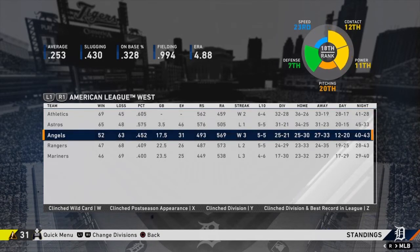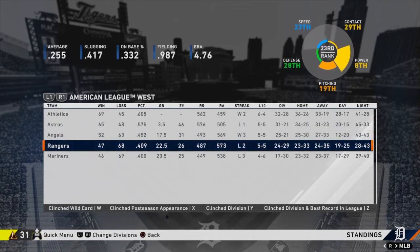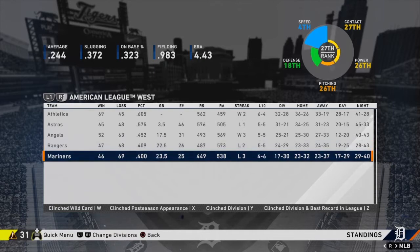The Angels still in 3rd place. They're 52-63, 17.5 games back. They're on a 3-game winning streak. The Rangers are 47-68. They've lost their last 2 games. They're 22.5 games back of first place. And the Mariners are 46-69, 23.5 games back. They're on a 3-game losing streak.